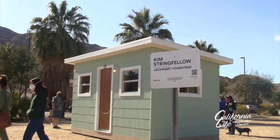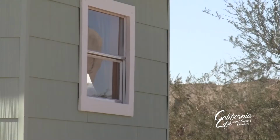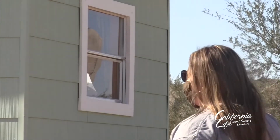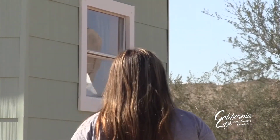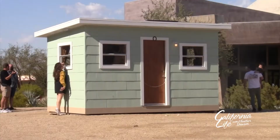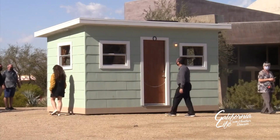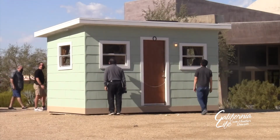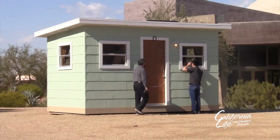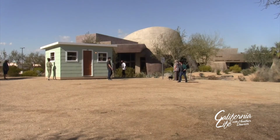Next, we have Jackrabbit Homestead by artist Kim Stringfellow. Stringfellow's book, Jackrabbit Homestead, Tracing the Small Tract Act in the Southern California Landscape, 1938 to 2008, explores how the law made the desert accessible to a new demographic of landowners and introduced an architectural vernacular whose imprint persists to this day.